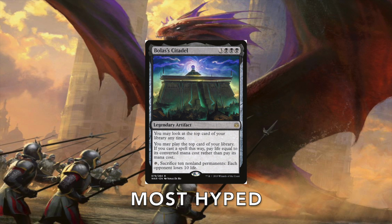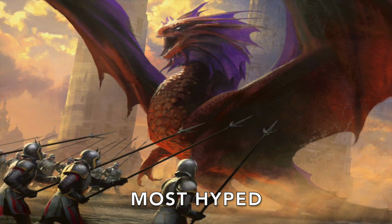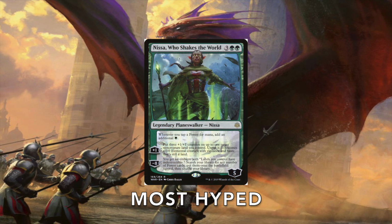Right. There's probably 2 more main cards that I think were the most hyped from this set. I think the Nissa Planeswalker, Nissa Who Shakes the World, is, I mean, it's a mana doubler. What more needs to be said? Yeah, mana doublers are good. If you're a tall deck on board, this card does so much work, and just getting the bodies as well with your lands with the counters.